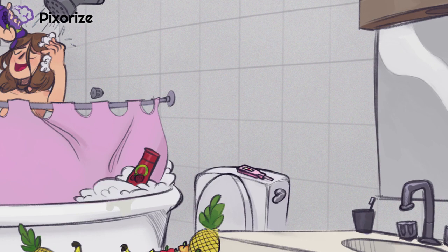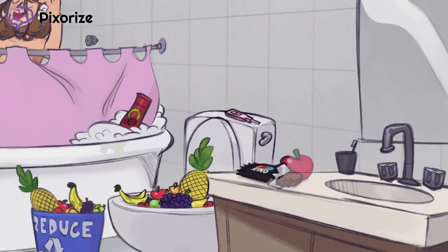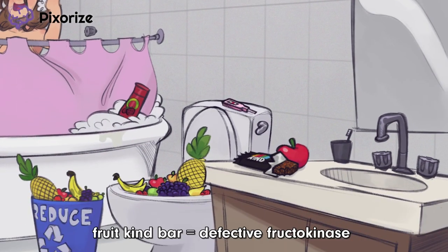So far, we've talked a lot about fructose excess in essential fructosuria, but we haven't mentioned why it's occurring. Take a look at the sink next to the toilet. See that fruity kinase bar with a big bite taken out? This here is to show us that the pathophysiological basis of essential fructosuria is a defect in the enzyme fructokinase, which you can remember as our fruity kinase bar.